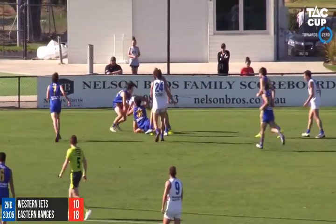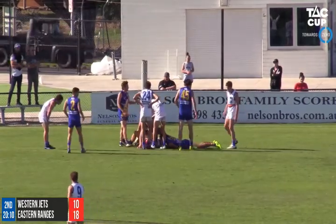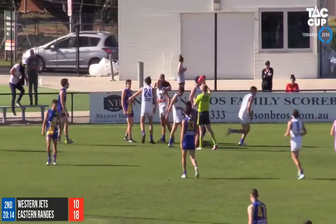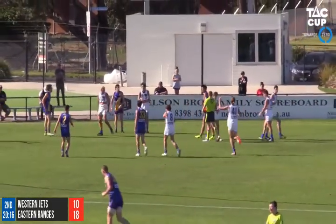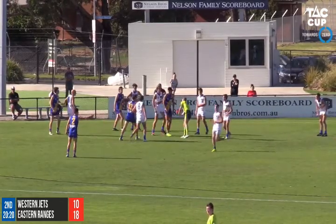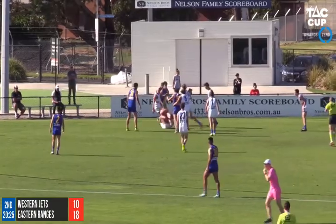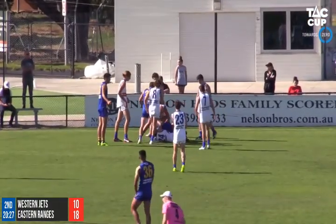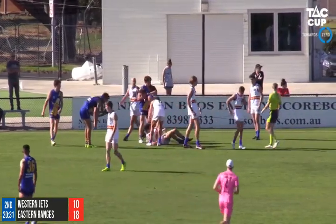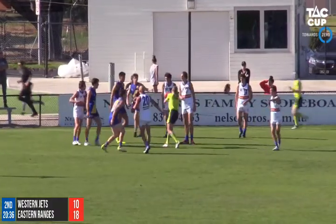Now they wrap it up. Ball caught underneath a couple of them there. The umpire will come in and ball it up. They're getting the fumbles again, the Jets. 20.5 minutes in, 18 plays 10. Just underneath the Technica, that is the TAC scoreboard. And the Technica time clock is 20 minutes into this second quarter. 1-4-10 the Jets to the Rangers 2-6-18.